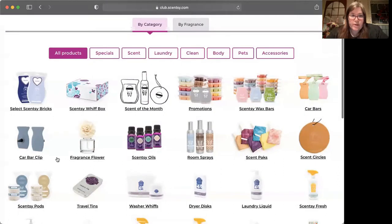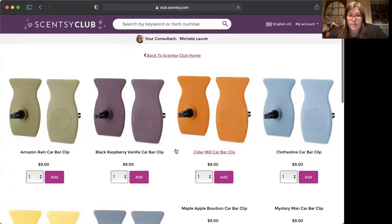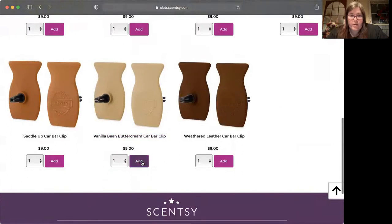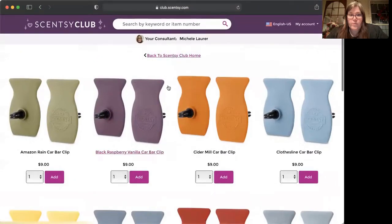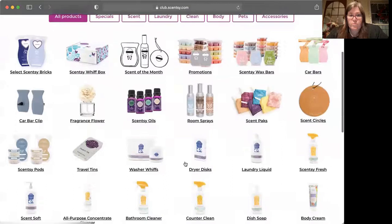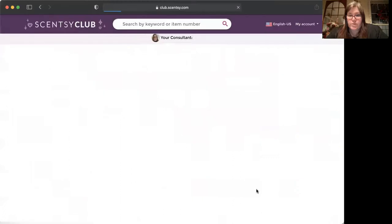And then I'm also going to add car bar clips, because these are the other things that I run out of and forget. And in my car, I like to have vanilla bean buttercream in here. And actually, we're going to add a dish soap in here too.